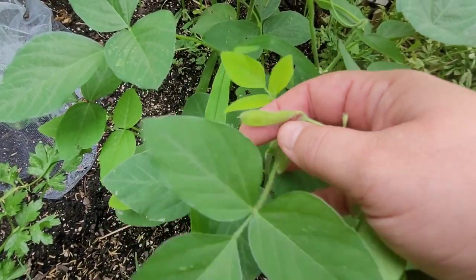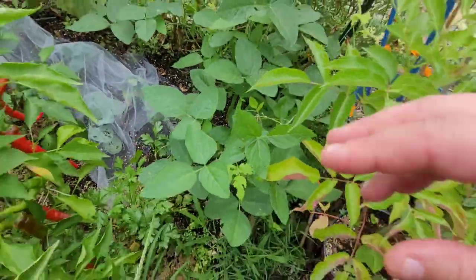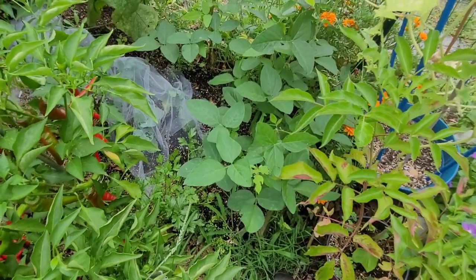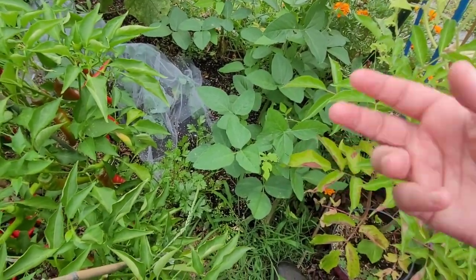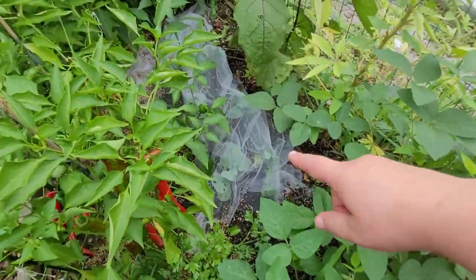If you don't know what edamame is, it's basically soybeans, but it's called edamame. When they grow bigger, you can shell them, or you can steam them or boil them quickly in water, and pop the soybeans out of them and eat them.